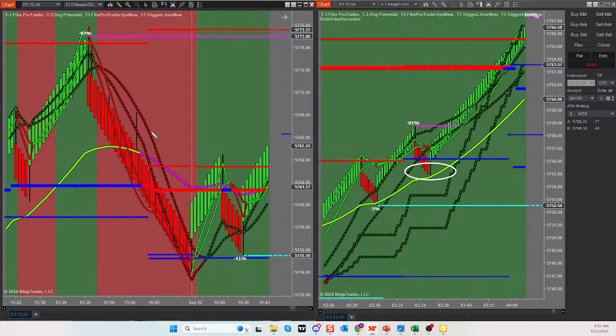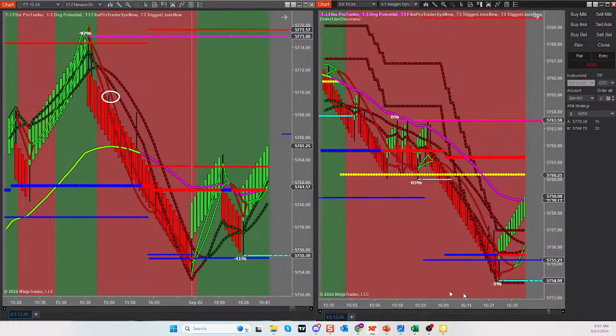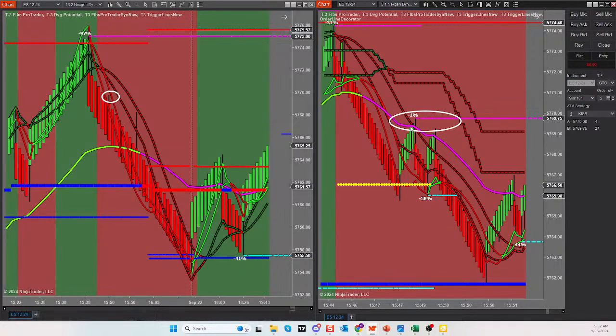That one's into a termination. That's why the tail was so darn long. That one was much smaller, 1550. And it pulls right back to the mid-band, right inside of those triggers, guys.